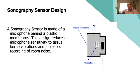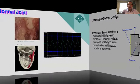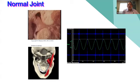And this is very different than sonography, which is basically a microphone. So the vibration of the tissue would have to have great amplitude to then disrupt air for the microphone to be able to pick that up. And also it would pick up speech and music playing or whatever is going on. So not very accurate. I just wanted to explain the difference between those in case you've heard of the other.